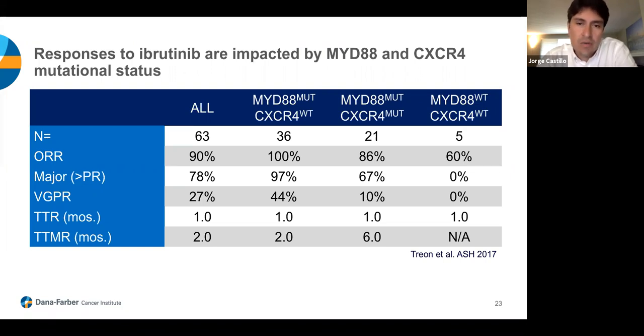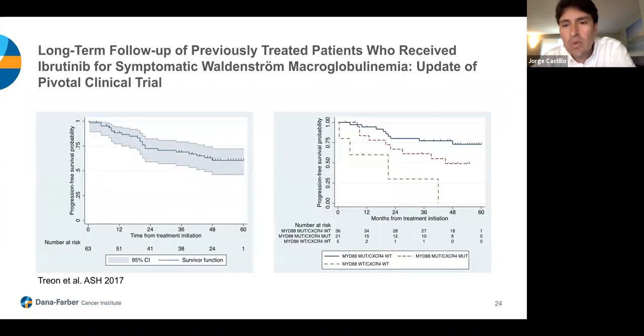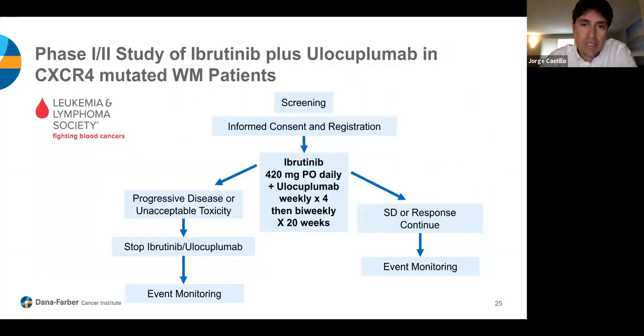So it's not that Ibrutinib is not effective in CXCR4 mutated patients, but it is just a touch less effective compared to patients without CXCR4 mutations. And not only that, when we look also at the progression-free survival, we see that about half of the patients with CXCR4 mutations had progressed at about 4 years of therapy, while 75% of patients without CXCR4 mutations have not yet progressed at 5 years of treatment. So there are differences also in how durable the response is, not only how deep the response is.